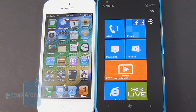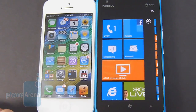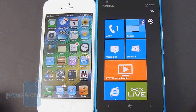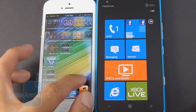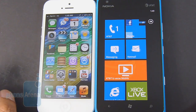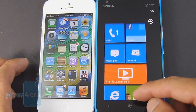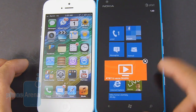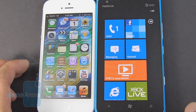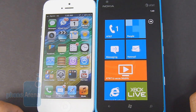As we dive deeper, looking at their respective platforms, one thing that's evident right off the bat is that they're both very intuitive as far as moving around the platform. But with the iPhone 5's iOS 6 experience, it continues to be the more straightforward and simplistic user interface. In contrast with the Lumia 900's Windows Phone 7.5 Mango experience, we like it for its personalization. You can tell here with the start screen, you can change and move around the live tiles, and it just has a general dynamic look versus the static approach on the iPhone 5.